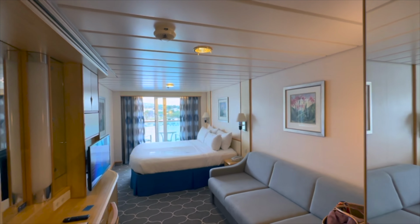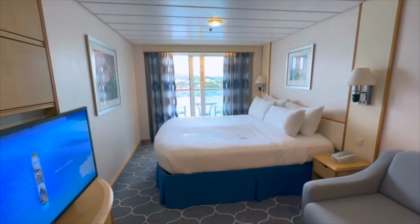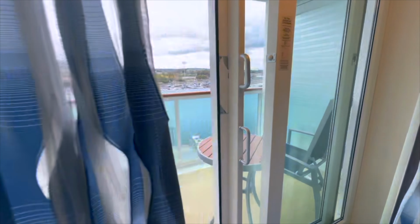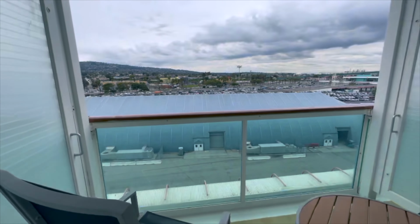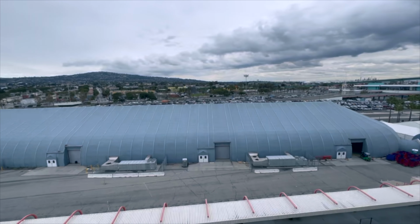On our recent Navigator of the Seas cruise, we had an ocean view balcony on the starboard side of the ship, Deck 8, Room 228. This room had a great view from the balcony. See the time lapse of us leaving the Los Angeles harbor at the end of this video for proof.